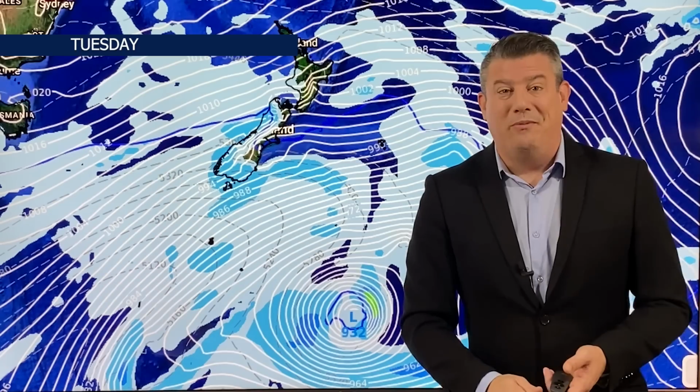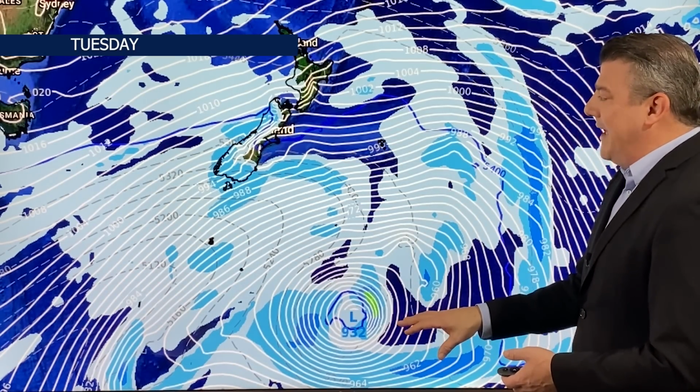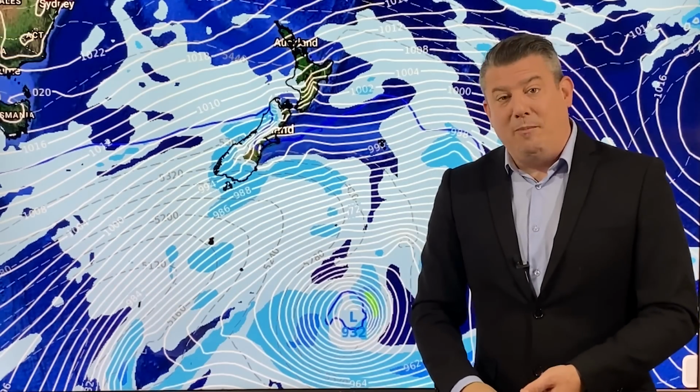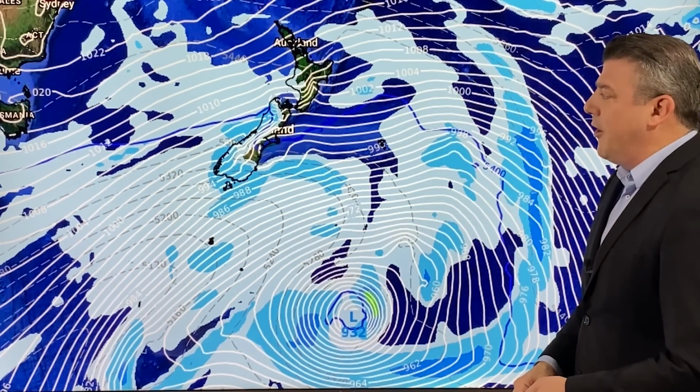It's a major storm. That air pressure is very low, but it's a long way from New Zealand by the time we get to lunchtime Tuesday. It's rapidly moving away from us. So now we're just in the usual sou'westers. The top of the country will be autumn-like, the bottom part of the country winter-like as we go through Tuesday.